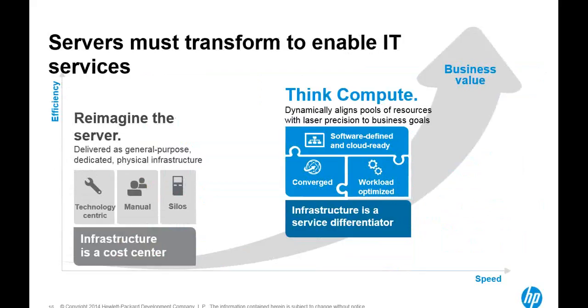So we think compute. We dynamically align pools of resources that allow for software-defined and cloud-ready applications. We converge the silos of your compute pools, your storage pools, your networking pools to workload optimize. And as I say, infrastructure is going to be the differentiator. What you're going to have to do is you've got to be scalable. You need information very, very quickly. Instead of a CapEx, you're going towards an OpEx environment with your IT department. And of course, open standards, broad ecosystem, and engaging the cloud is where you're going to need to go.